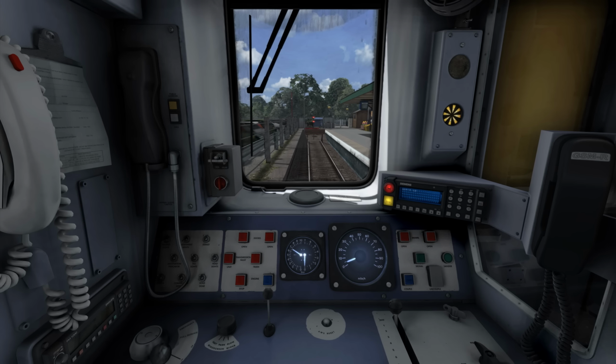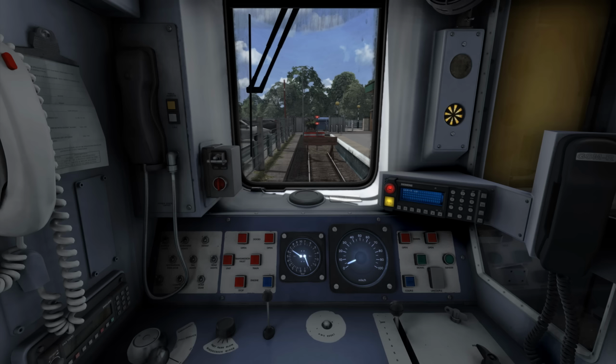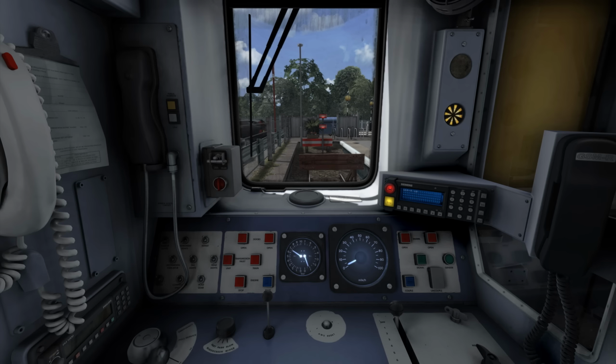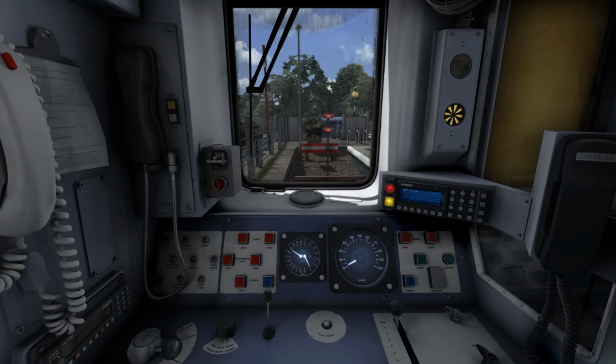So once again here at Liskeard, I'm going to stop just as the buffer stops disappear. And we should now be stopping in just about the right place.